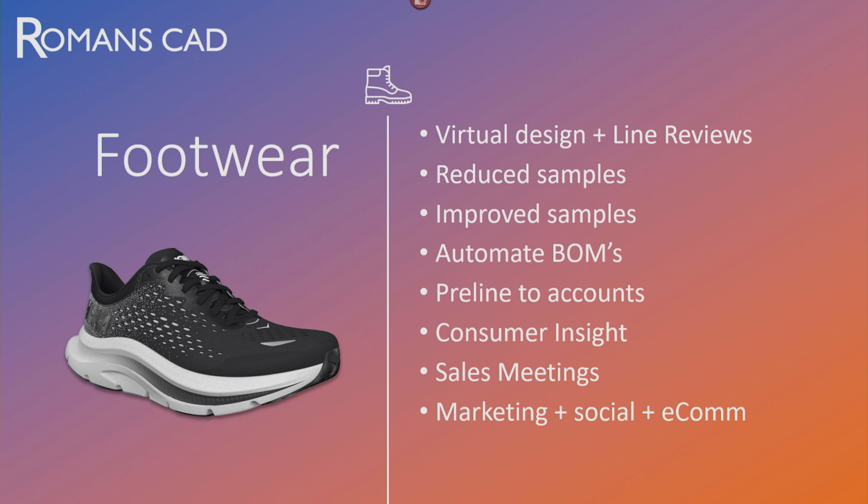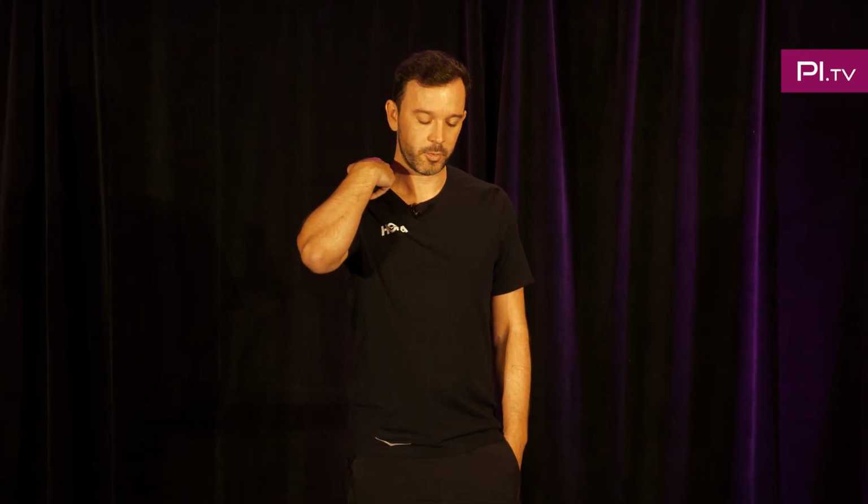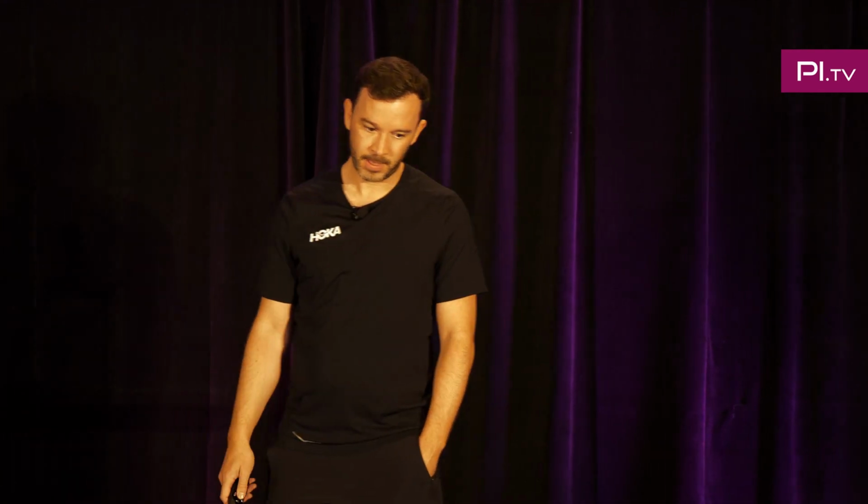And then we use these to pre-line to accounts as well. So a month before initial line review, we will go out to accounts and get feedback on the 3D, which is much earlier than we've been doing previously. You could imagine you can do that with CADs, but it's just not the same. With 3D, they can really make a decision there. And then sales meetings, of course, and like I said, marketing, social, and e-com, which I'll get into.